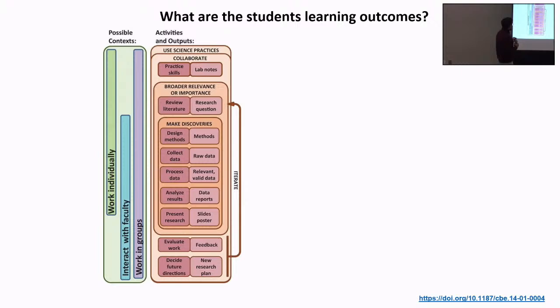After that, they will learn how to design methods, collect data, process the data, and analyze the data. And depending on whether the result or the final outcome is as expected or not, they might iterate the whole work by reconstructing the research question. Depending on the evaluation and the result they got, they might have to restructure their research question, do more literature review, and redo the whole work. That's the normal process of scientific research. Based on that, they can decide the future direction. If they have to modify their project, they can do so.